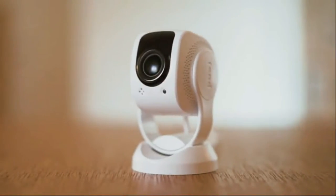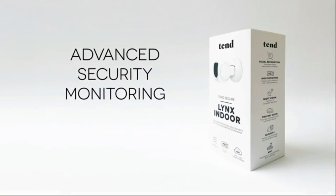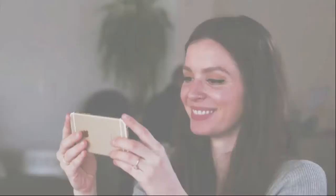Welcome to Lynx. If you have Wi-Fi and a few minutes for the simple camera setup, you'll be on your way to advanced security monitoring and peace of mind like never before. Just open our app, and in seconds, you're connected.